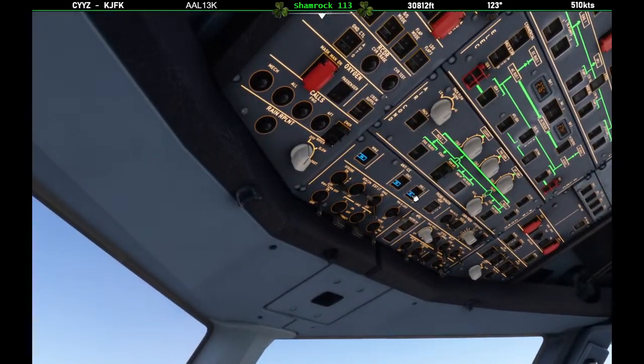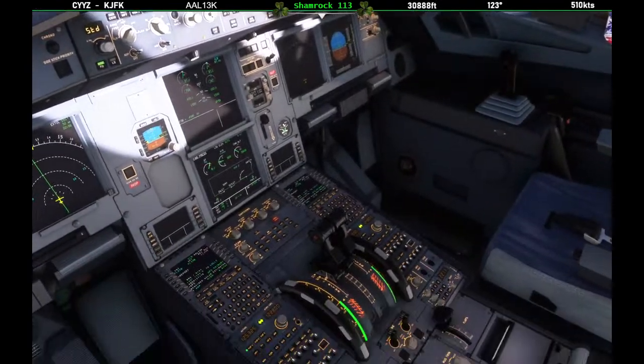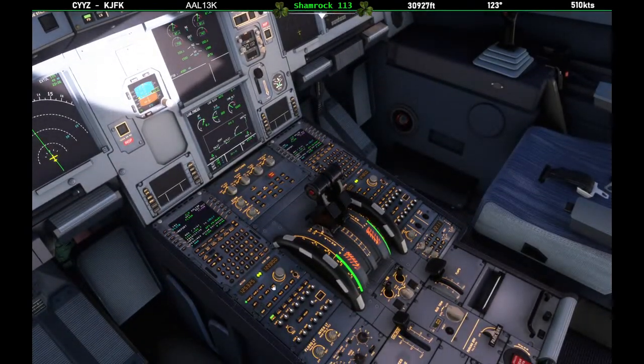Okay, can we switch off that anti-ice now? Let's put that off. Engine 1, engine 2, engine 1, wing. And we'll switch this back to normal.